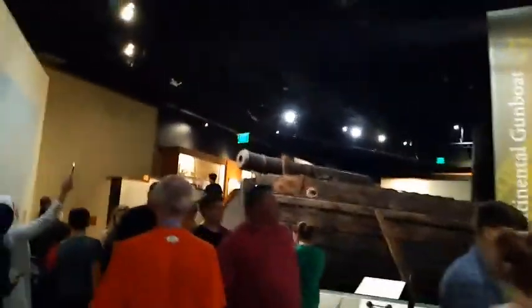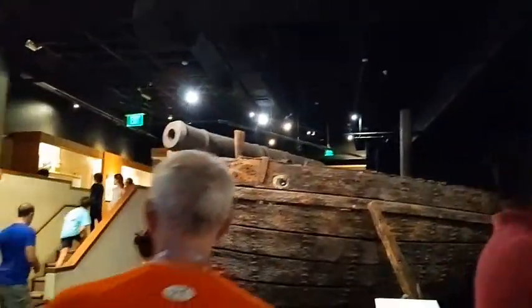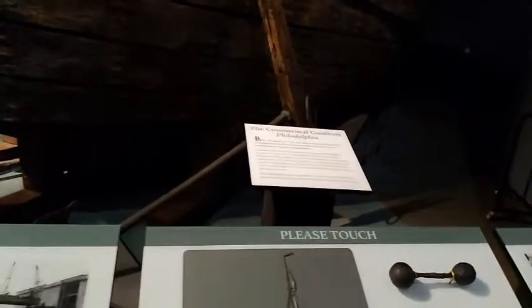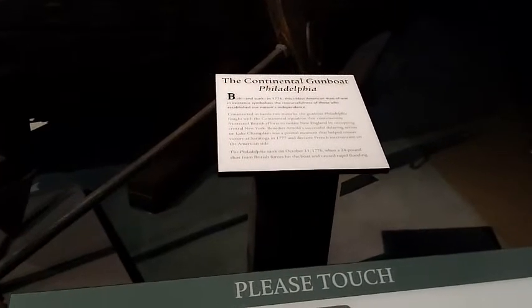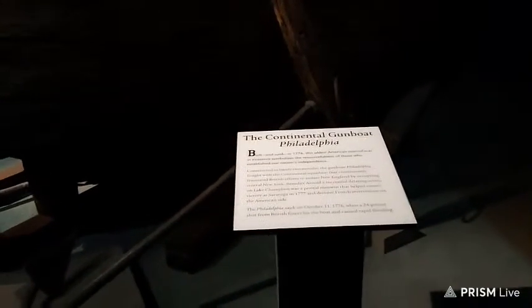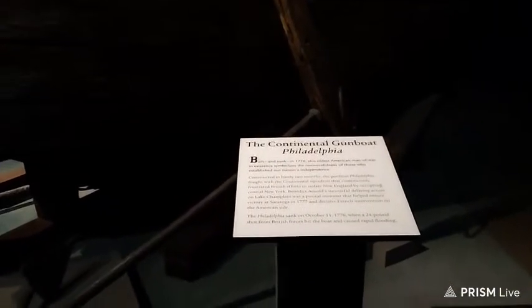Gunboat Philadelphia. Oh boy. Wow. That's right, Uncle Deuce. You got it. Wow, look. Gunboat Philadelphia. The Continental Gunboat Philadelphia. Built and sunk in 1776, this oldest American man of war in existence symbolizes the resourcefulness of those who established our nation's independence. Constructed in barely 2 months, the Gunboat Philadelphia fought with the Continental Squadron. The continuously frustrated British efforts to isolate New England by occupying central New York.